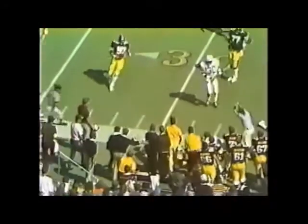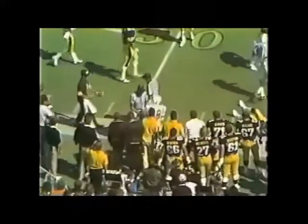Draw play. David Clark gets outside. Hit and drop near the 30-yard line, but a strong run by Clark. Marked out of bounds near the 30-yard line. It's a gain of 7. It'll be 2nd and 3.